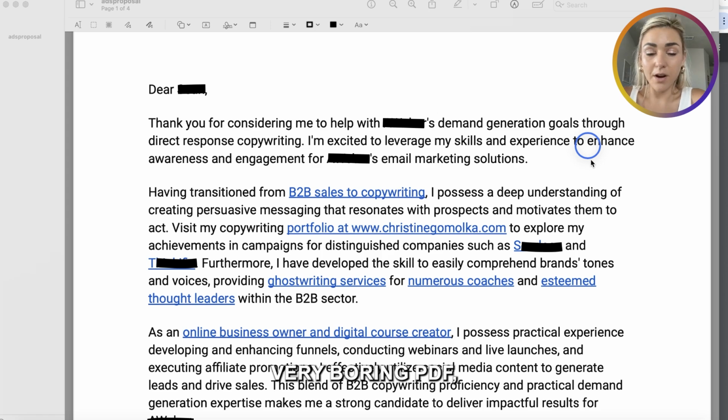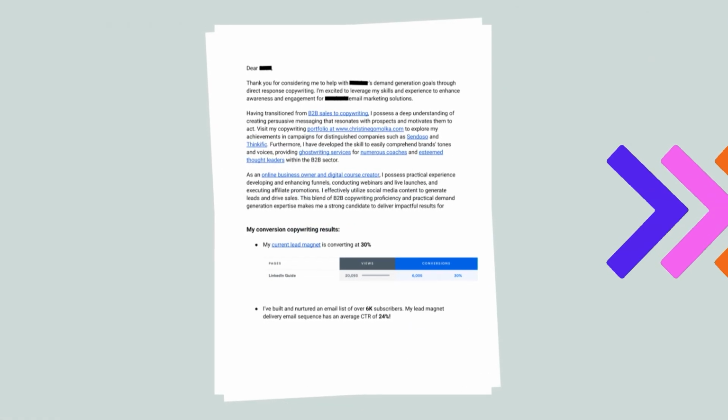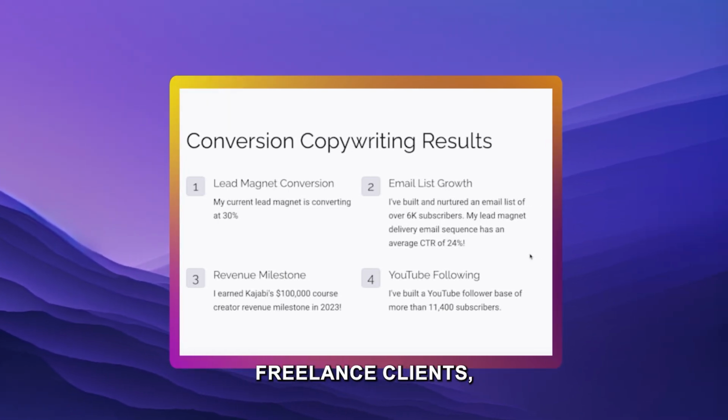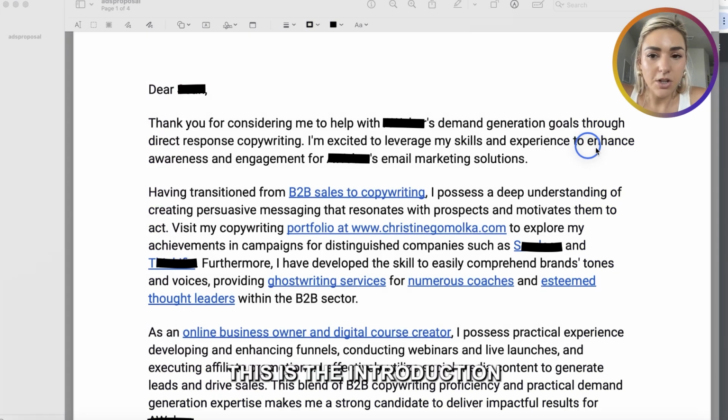It is in very boring PDF, but I'm just going to show you the content and what I said, and then I'm going to share with you how to use Gamma so that you can turn something boring like this into a really rich, branded, colorful, engaging proposal for your freelance clients, which will just impress them and knock their socks off. So this is the introduction I told you about earlier.